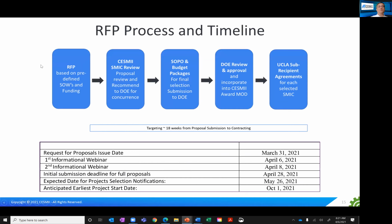So the overall RFP process is: we've opened the RFP. We announced it last week. We're holding two informational webinars this week. Both the informational webinars are the same. We're just offering them at 2 different time periods to try to deal with people's schedules across the nation here. So we're opening the RFPs. We're collecting proposals as we speak.